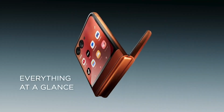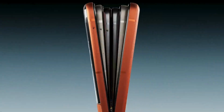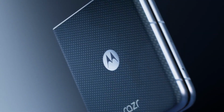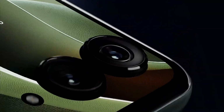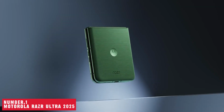Flip phones are back, and they're better than ever. Whether you're after nostalgia, sleek style, or serious smartphone power in a compact design, 2025 has something for you. In this video, we're counting down the 5 best flip phones of 2025, from cutting-edge foldables to modern classics. Let's dive in. Number 1.